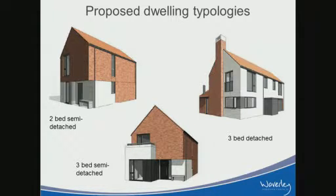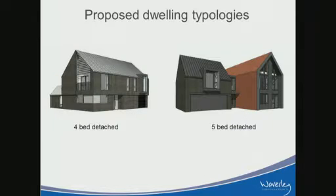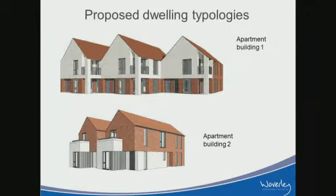The first slide shows some 2- and 3-bed properties. And then moving on, we've got some of the 3- and 4-bed properties. And again, moving on, some of the 4- and the larger 5-bed units. And then these are the apartment buildings, which would be to the west of the site.